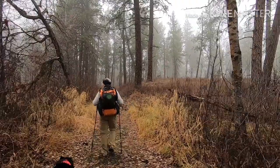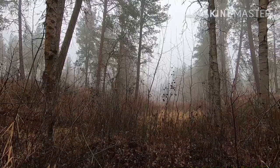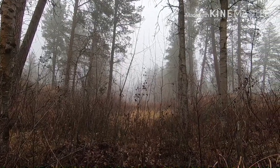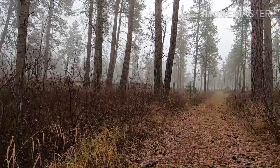And look off to the right here for a second, through these little wispy trees out in that direction. That's where we just came from.